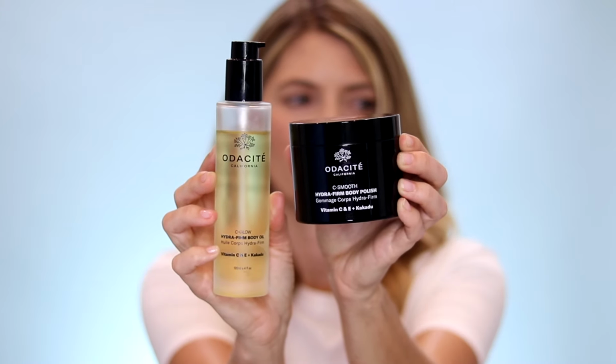A new set of body skincare that I've been using recently is from Modalities. I am obsessed with this set. These are both vitamin C based. This is their C Smooth Hydro Firm Body Polish. It has vitamin C and E, and it feels so amazing on the skin. It smells incredible. It smells very citrusy. It smells like you're at the spa.